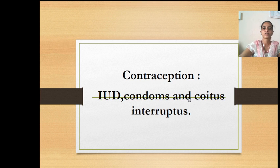Hello everyone, we are once again going to discuss contraception. In the previous class we discussed the rhythm method, and in the next class we also discussed oral pills and the diaphragm, which is one of the barrier methods. In today's class we are going to discuss IUDs, intrauterine devices, condoms, and one more natural method of contraception, that is coitus interruptus.